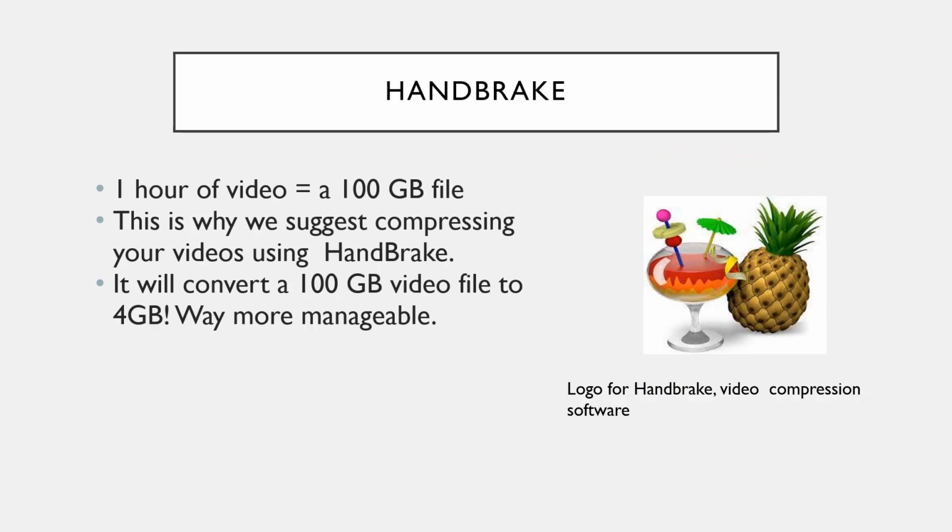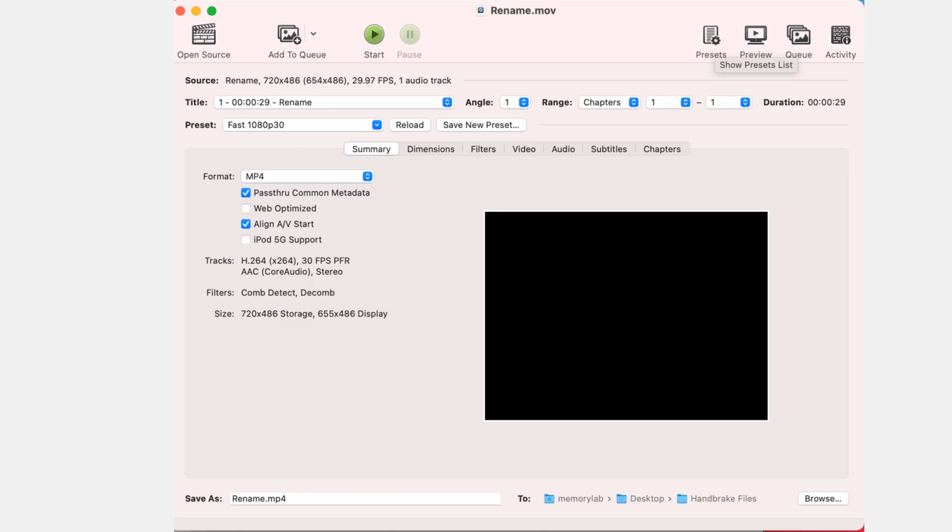Handbrake. Capturing 1 hour of video will give you an approximately 100 gigabyte file. This is why we suggest compressing your files using Handbrake. It will convert your 100 gigabyte file to a 4 gigabyte file, much more manageable. The logo for Handbrake is a pineapple and a fruity beverage. When you open the Handbrake software, this is the screen that will appear.